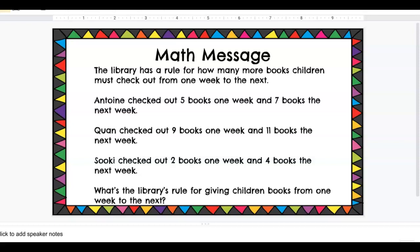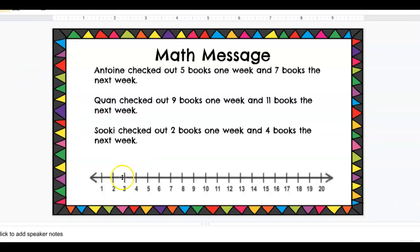Well, let's look at this. So I have this set up with a number line here because I think it's going to help us. First of all, let's go back to the question, and it has Antoine checked out 5 books one week and 7 books the next week. Okay, so I'm going to say 5. I'm going to circle the first week, how many books he had, which is 5, right? Okay, we agree on that.